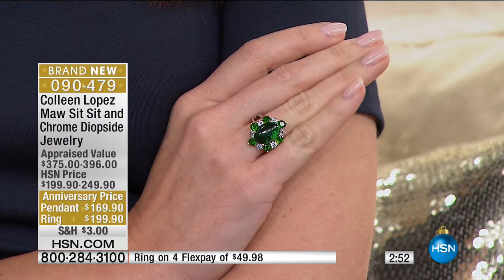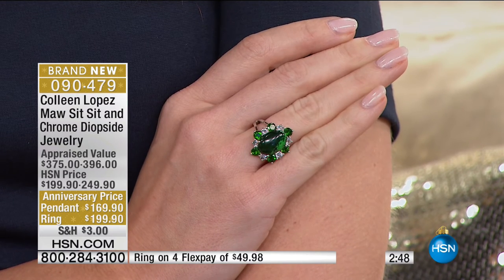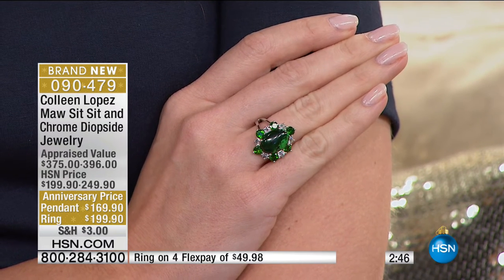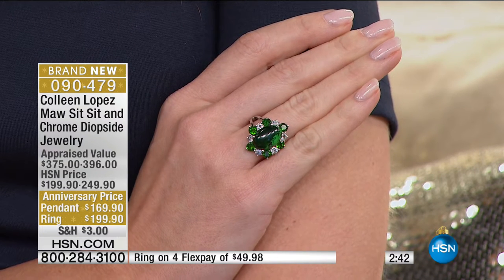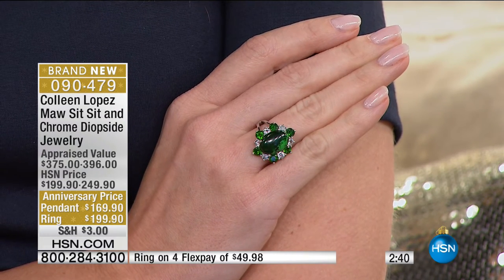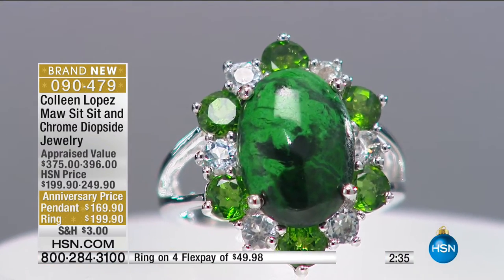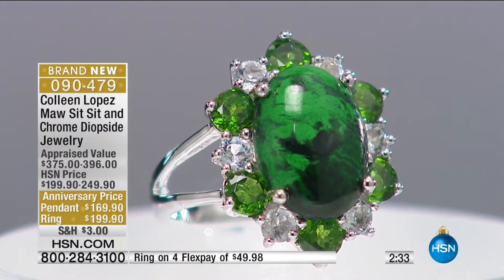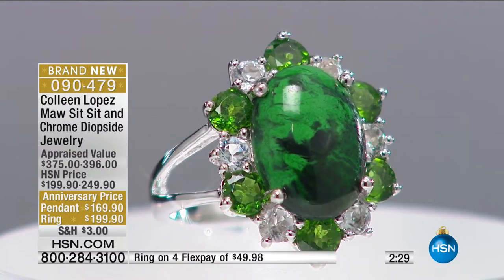But again, to get such a beautiful combination here, the Masitsit mined in Burma. That is Burmese Masitsit. And then we have the Russian chrome diopside. I could count on one hand over the years the times we've been able to show you Burmese Masitsit. That is not something that we get to show you every single day of the week. So it is a big deal. And there again, you can see all the stones are slightly different.